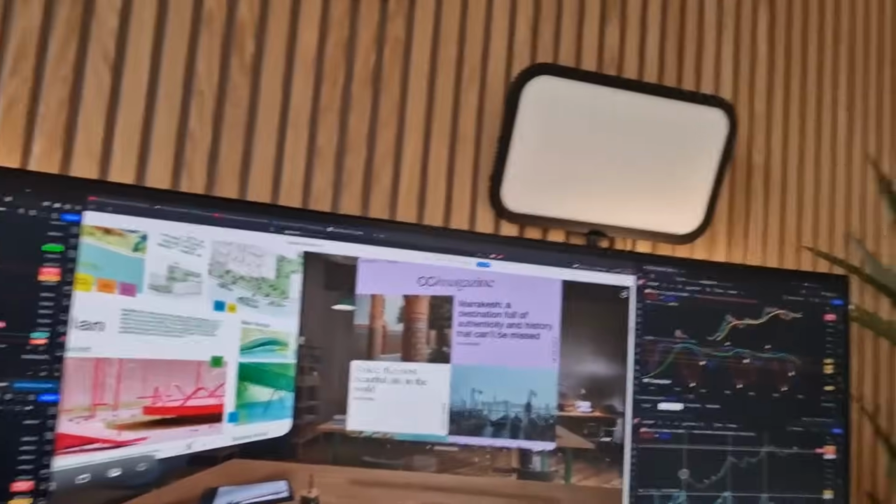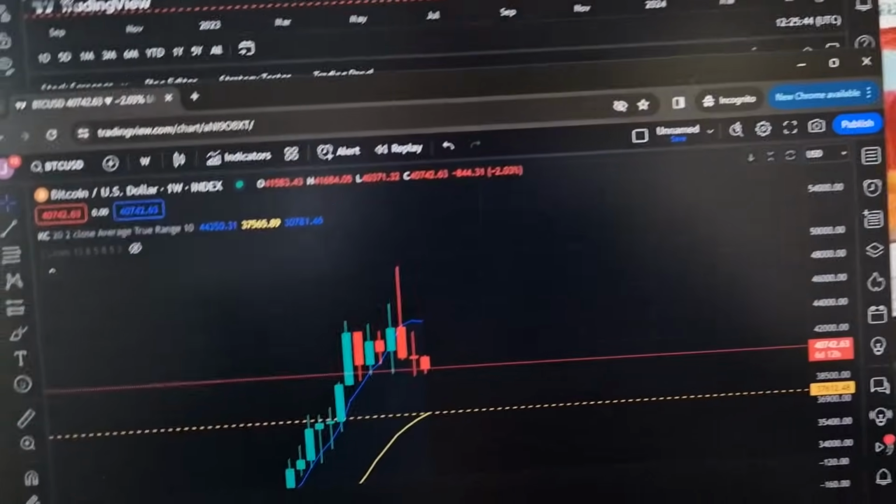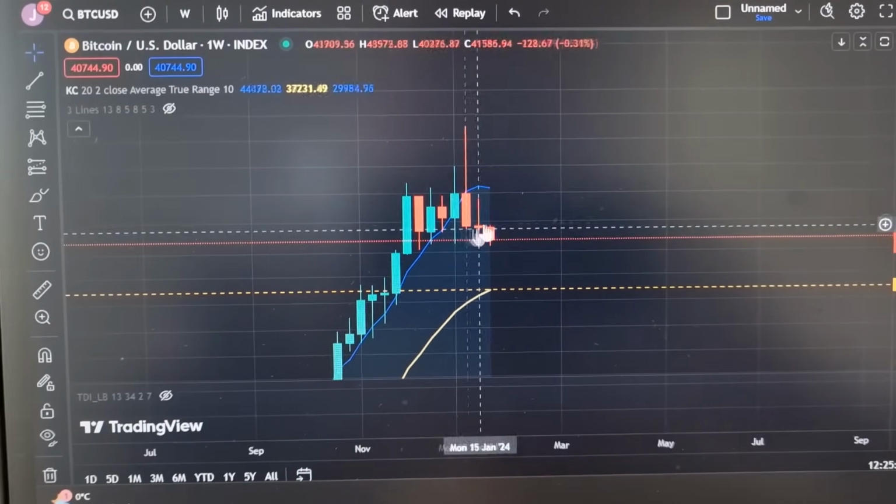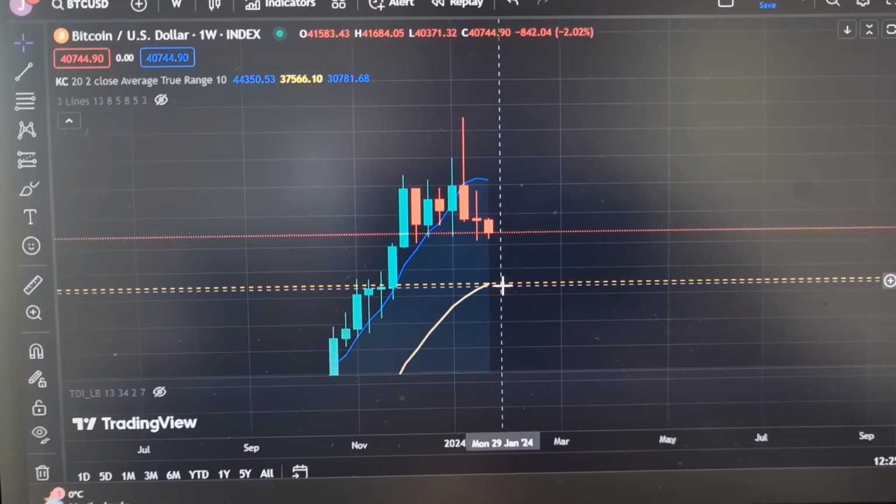Expect that to happen in the next week, because it's weekly candles, maybe a week or two. Expect it to happen because this is what it speaks of. So don't feel like you're shook or scared and worried about what's happening, because I'm trying to prepare you in advance as to what's going to happen.